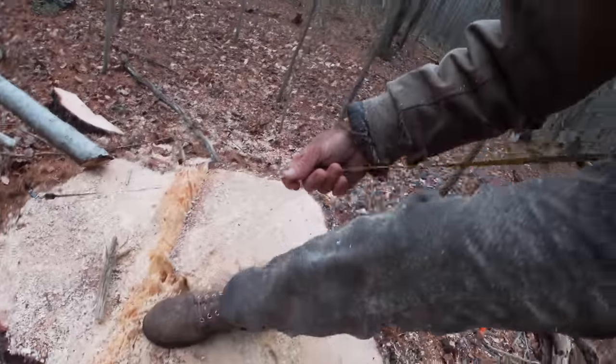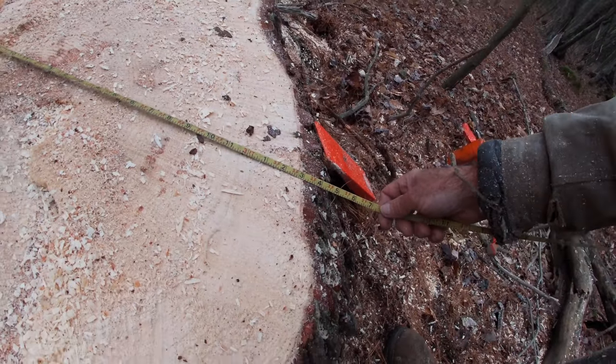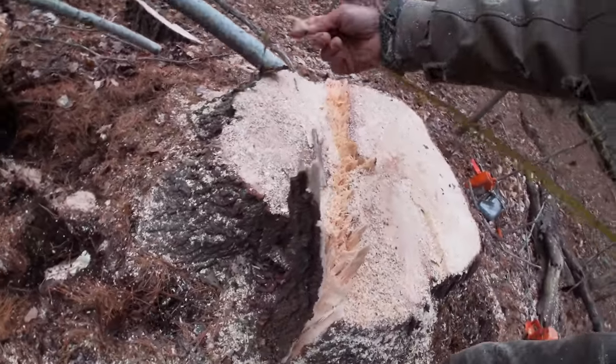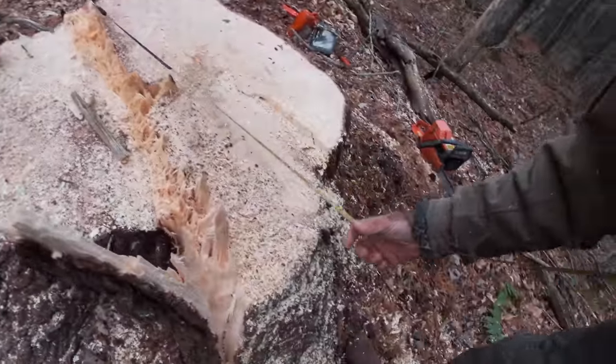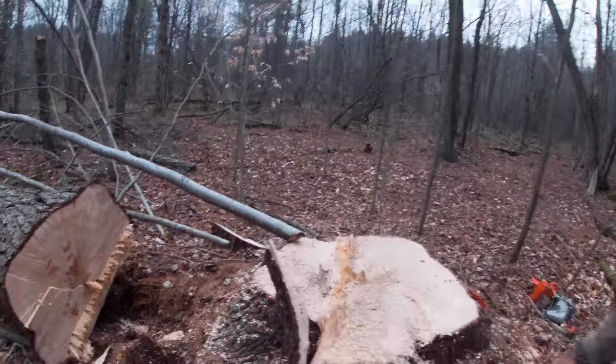Three foot 3 inches. Good size tree. What do we got this way? Three foot 1 inch. So, anyways, I'm pleased with that. We'll limb it up and get it out. I don't know if we'll get out tonight. It's getting just about quitting time, but we'll get it limbed up and ready to go.